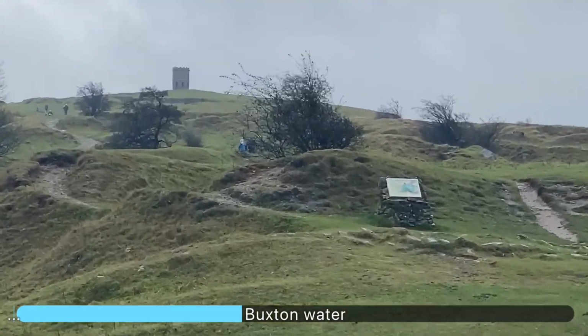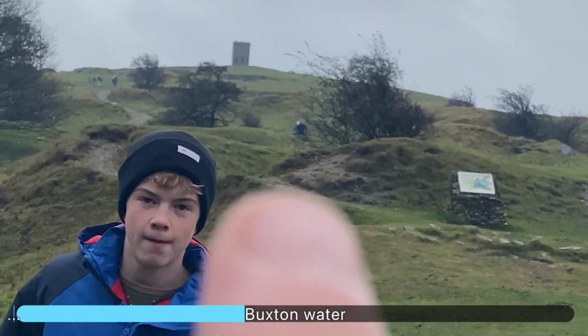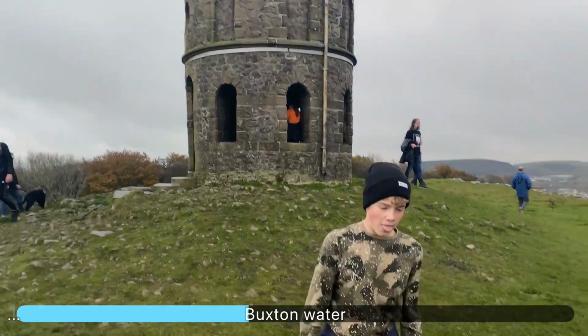That is King Solomon's Temple. I'm going there right now. Okay, let's go. This side.